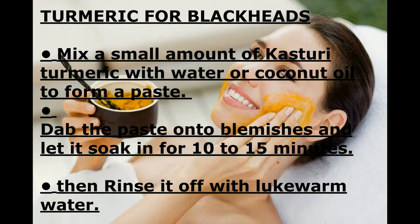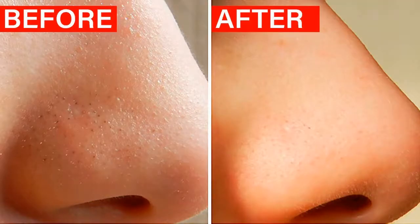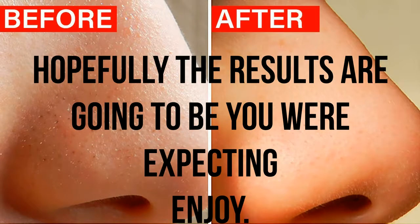That's it, and your blackheads would be gone forever. These are the most recommended natural remedies for blackheads. Hopefully the results are what you were expecting.